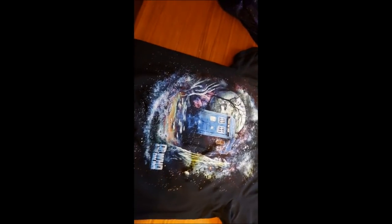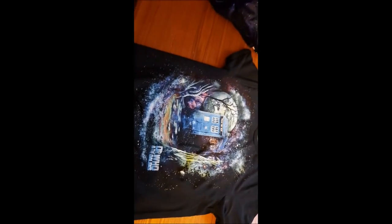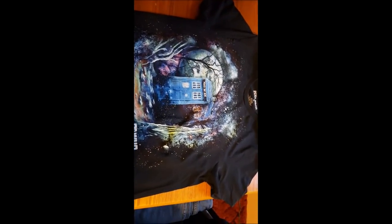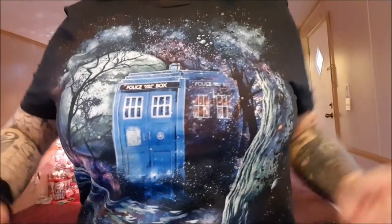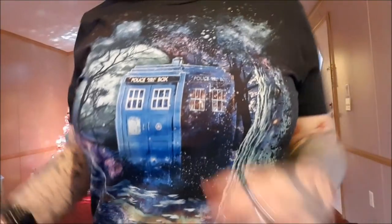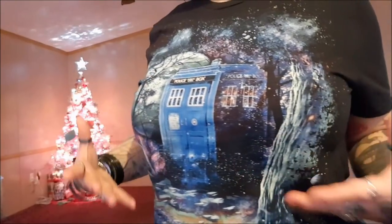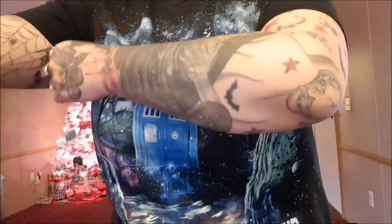And I'm not sure if I can put this on for you guys. I put it on once, but my rib hurts so much. It's really hard for me to lift my arms above my head. So if I can do it to put the shirt on, I'll do a try on after I shower as well. This is the gorgeous Doctor Who shirt. I was able to put it on for you guys. This is a medium and it's not skin tight. It's a bit tight against the chest. My boobs are quite a bit bigger for some reason lately.